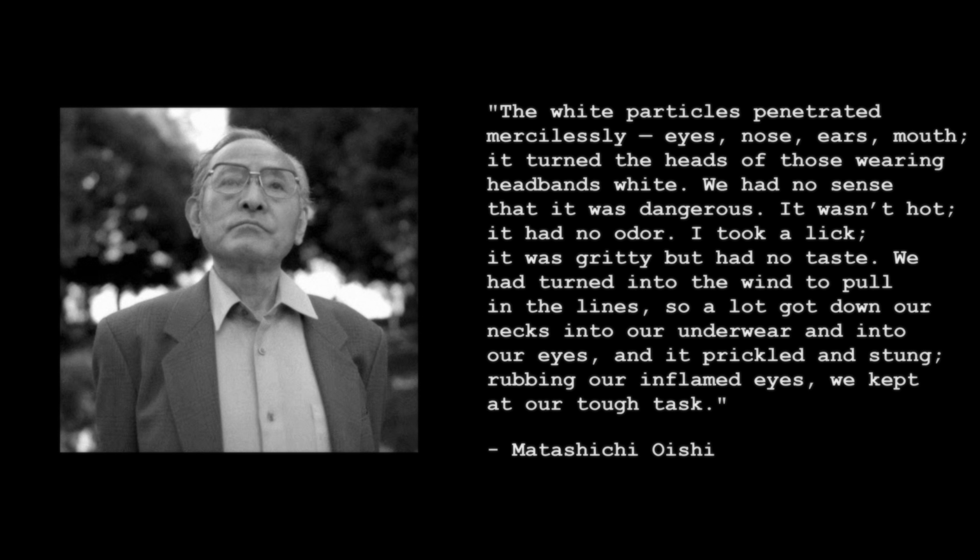We had no sense that it was dangerous. It wasn't hot, it had no odor. I took a lick. It was gritty, but had no taste. We had turned into the wind to pull in the lines, so a lot got down our necks and into our underwear, and into our eyes. And it prickled and stung. Rubbing our inflamed eyes, we kept at our tough task.